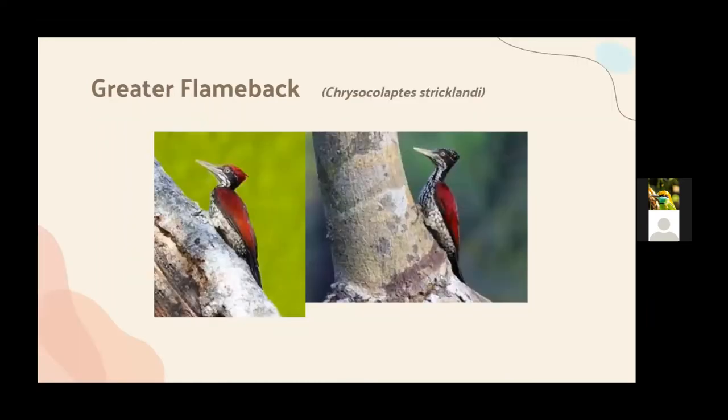The next, the greater flameback. Females are black with white flecks, and it is more common than the Ceylon red-backed woodpecker. It is similar, but this species has an ivory-colored bill. It also has a more complex facial pattern, with a white eye frame and two thin black moustachial stripes. Its habitat is well-wooded gardens and forests in the lowlands and high hills. It displaces the Ceylon red-backed in heavily forested patches.